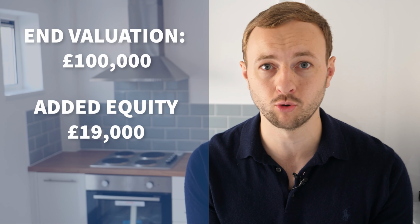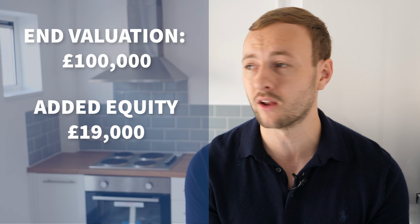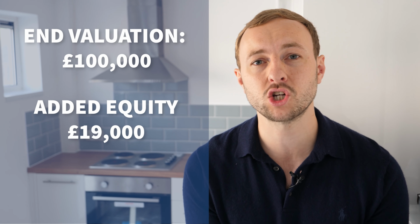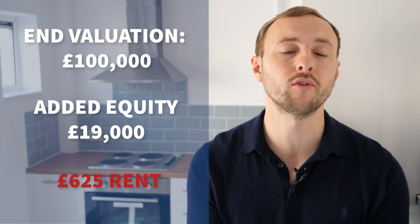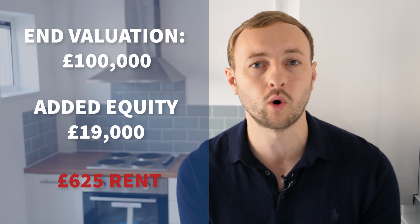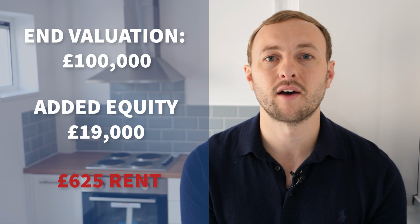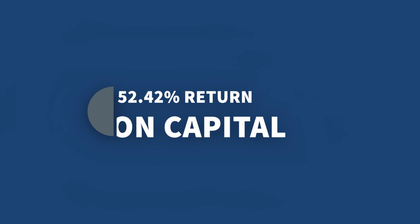Well, what about the return on capital? Because as I always say, that is the most important part. Well, even better news, because of the demand in the area and all of the logistics and infrastructures going in, on top of the quality of the end finish of the property, we've actually rented the property for £625, which might not seem like a big difference, but that extra £100 means two things for me. Number one, that's £100 pure profit in my pocket on a monthly basis. So instead of cash flowing just north of 200, we're cash flowing north of £300. And more importantly, it's adjusting to that money left in. So we are producing a 52.42% return on capital, which is a great investment by anyone's eyes.